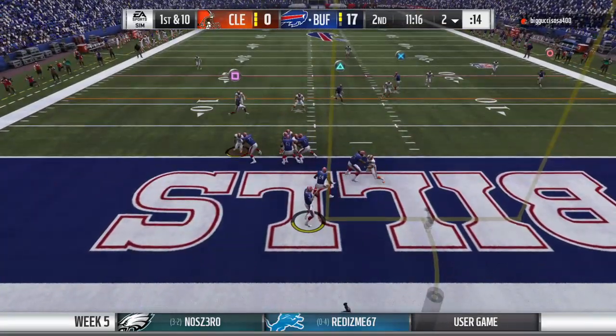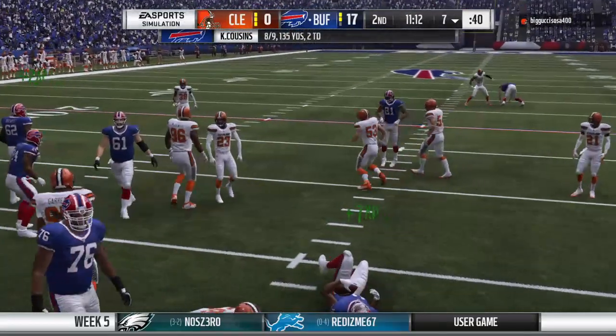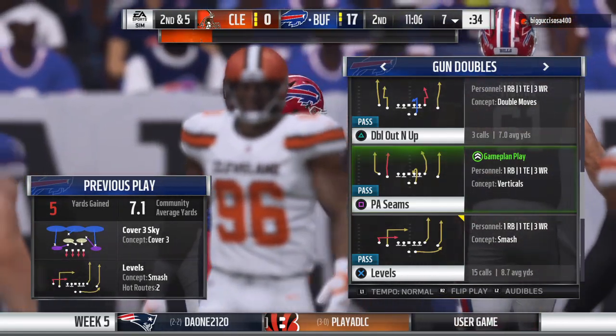It's too early to think that you don't have a chance to win this game. And Jones has it over the middle. And this one will be taken up. They'll spot it right at the 7.5 yards on the catch there, brings up second down.